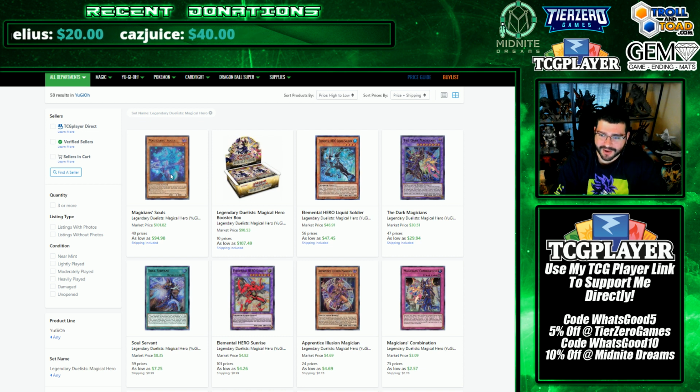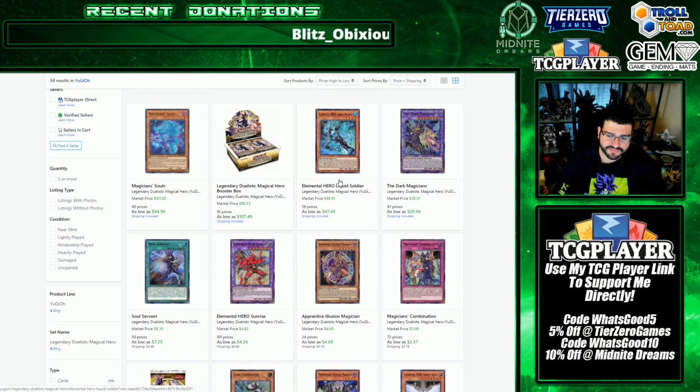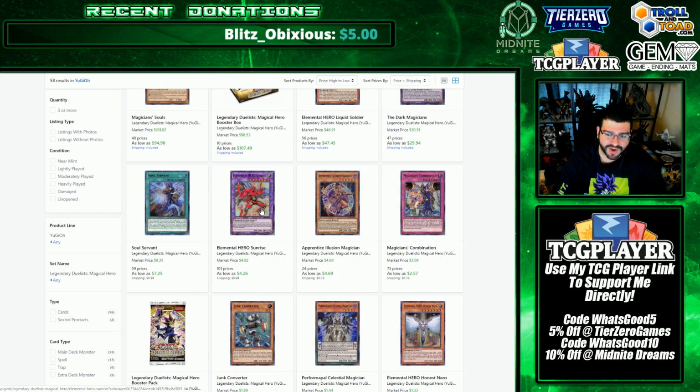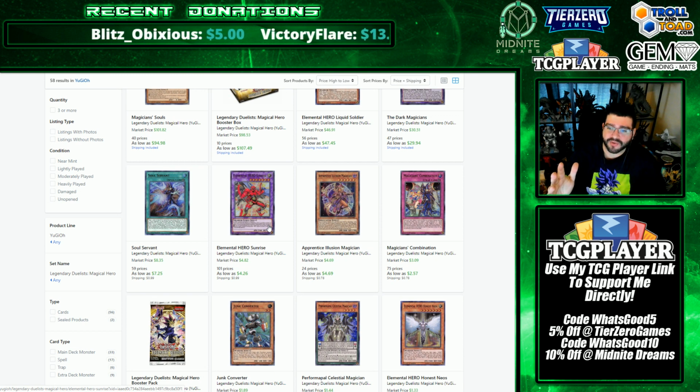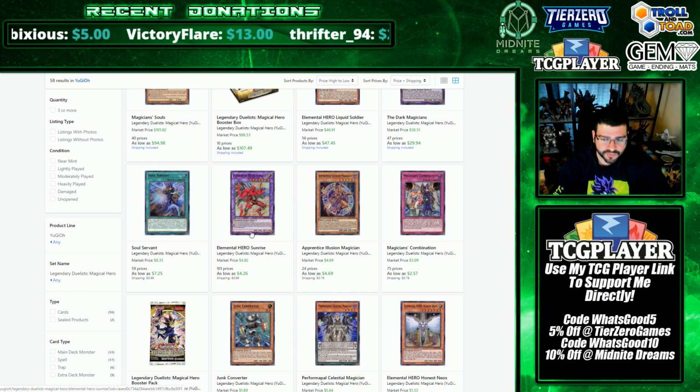Magician's Soul is falling down in price for a meta card as the Hero stuff is still starting to go up. Like, I called Liquid Soldier having bottomed out. Now we see it towards 48. I think it's still going to continue to climb towards 50, 52. I would get your Sunrise right now. It bottomed out as well, and I wouldn't be left without this card. An ultra rare, even if it's overprinted out of a Legendary Duelist, you want to have access to this card, and a lot of Hero players are going to start to pick it up right now.